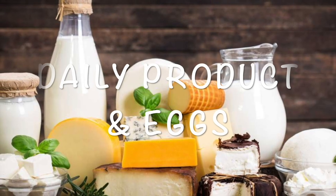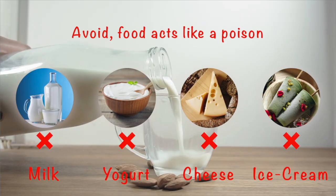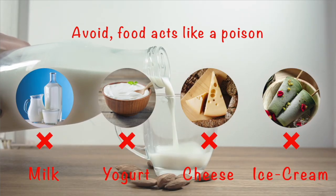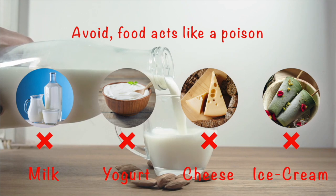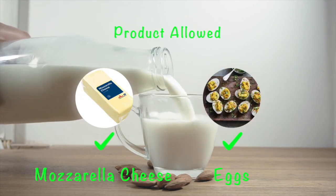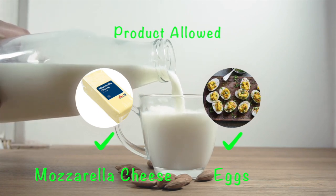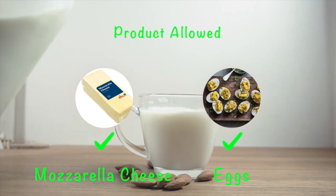At the dairy product and eggs. In general, blood type O is sensitive to gluten, which can be found in dairy products. People with blood type O should keep away from most dairy products, like milk, yogurt, cheese, and ice cream. However, you're allowed mozzarella cheese. Eggs have a very low level of gluten in them. So, you're allowed these, but only in as small an amount as possible.